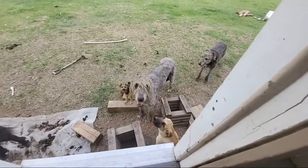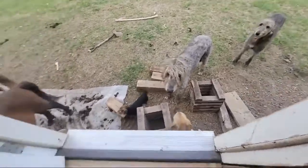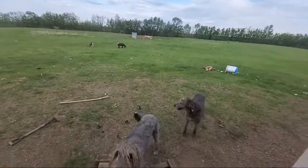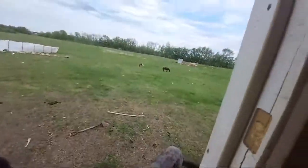Fraser, I'm okay. It's okay, Fraser. The whole gang is here: Fraser, Wolfie, Beau, and Willow. Daisy's off because she knows that this is an impossible task. They all want in here to make sure I'm okay.